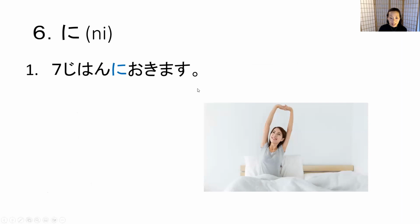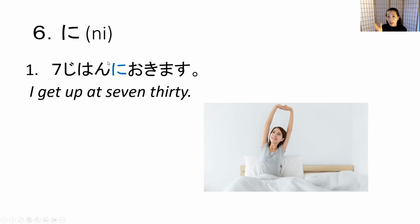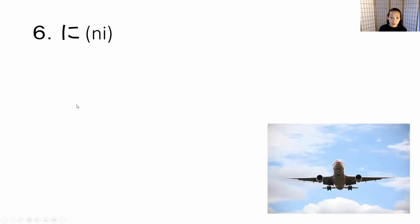7時半に起きます. That means I get up at 7:30. So this sentence uses the time. The pronunciation is 7時, 半 means half. Then use the particle ni to indicate the "at". So this ni is "at". 7時半に起きます. 起きます means get up. That's the verb. Okay.